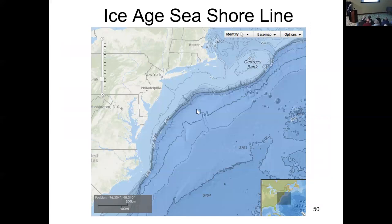So again, this is current sea level, but the continental shelf is shown there, separating the light blue from the dark blue, and the sea level in the Ice Age would be this line. And if you look at the topographic maps or the marine maps in this case, you can see the notches, which are what is called the Hudson Canyon, right where my mouse pointer is fortunately located. And it's caused by the Hudson River eroding material away from the continental shelf and out into the ocean.